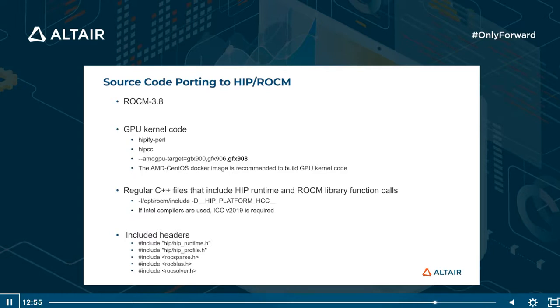As for regular C++ files, which only make function calls of the HIP ROCm APIs, the compilation is easy. We just need to include the path and use a macro to tell the specific platform we target is HCC for AMD. If we are using Intel compilers to build the C++ files, I found that the minimum version required is ICC 2019. And for the header to be included, the HIP runtime is necessary. We can also include the header for profiling, and specific for sparse linear algebra problems. We need to have rocBLAS, rocSPARSE, and rocSOLVER, which includes functions such as CSR, BSR, SPMV, and QR decomposition.